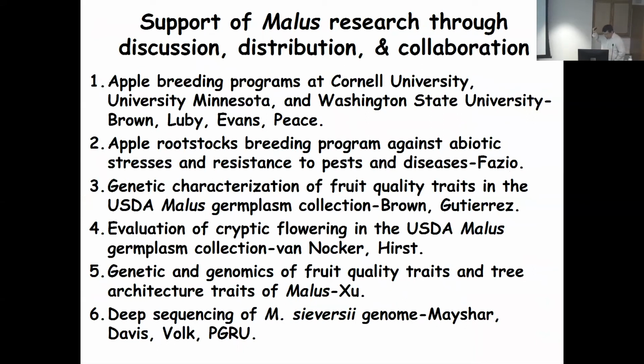Then we are currently supporting 19 different ongoing research projects. A lot of them are long-time cooperations, for example, with Dr. Susan Brown, the apple breeding program at Cornell University, and also the apple rootstock breeding program, and a lot of different work in the last couple of years. People from Michigan State and Purdue University, Dr. Kinan Su, right there in Geneva, doing a lot of fruit quality work and also tree architectural traits analysis.